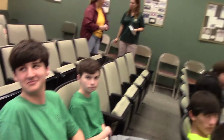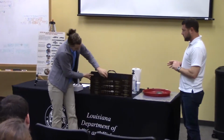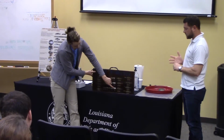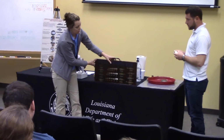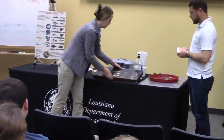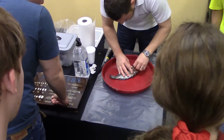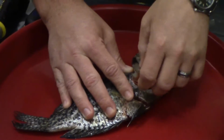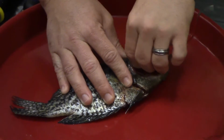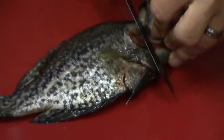We're so close. What I found is that fish, so you can see some fish, like the drums, have really large otoliths, and some have a lot smaller otoliths. So no two have the same type of otolith. And so biologists will stand at the dock when anglers are coming in and ask to pull the otoliths, because we don't want to go out and waste a whole fish just for the otoliths that are found in the head.